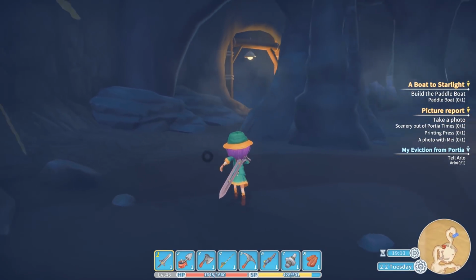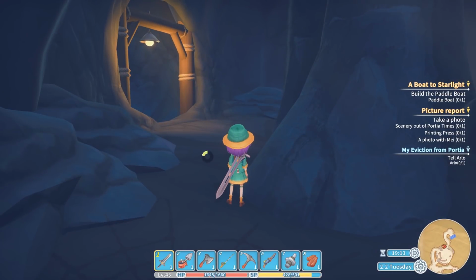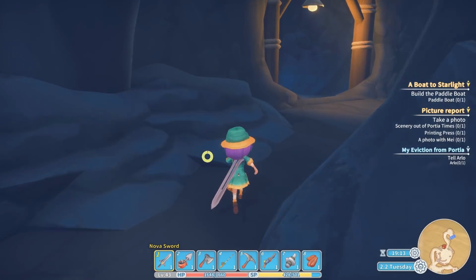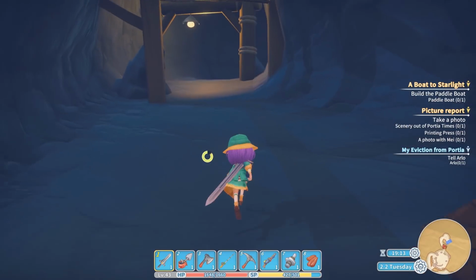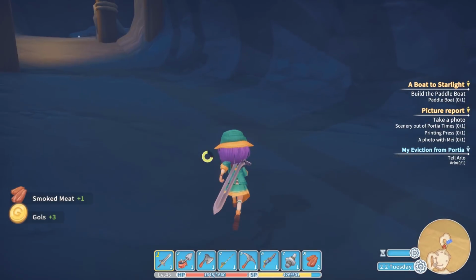That's as far as I'm allowed to go up here at the moment. There's a big door there. So I went all the way around, all the way up there, and there's a big door about there. So I'm guessing I can get into the rest of it later. That's very interesting. A few barrels to smash and boxes and things. Free money, so I'm not going to say no.